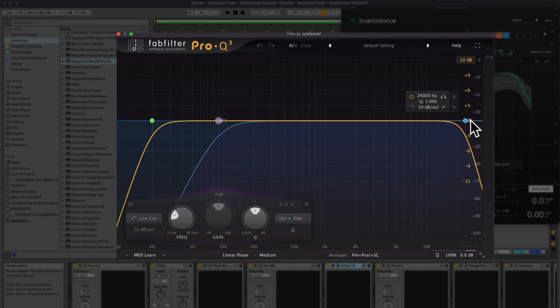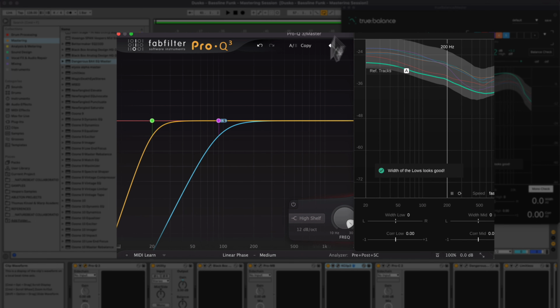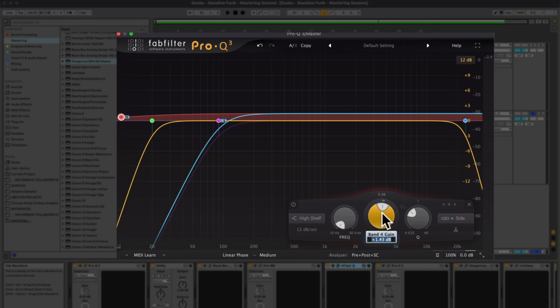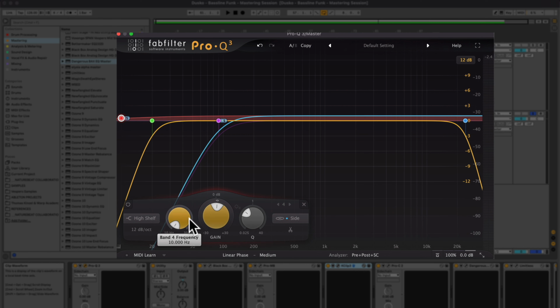So in this case, what I can do is I'm going to add a shelving filter up in the highs, and I'm going to add a little bit to the sides only. And this will give a little bit of extra width to the master. And we don't want to go crazy here, maybe just a dB, like this.